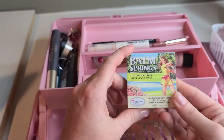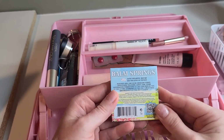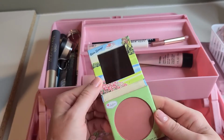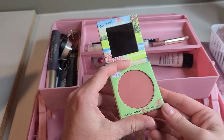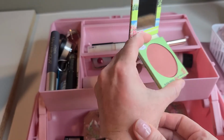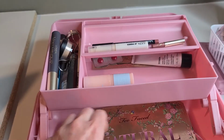Then we have the Balm Springs blush. I think I have the Balm Luminary Luminizer, but I don't have a lot of Balm stuff. I saw this for really cheap at Kohl's, so I decided to pick it up and try it out. Since it's somewhat newer to my collection, I figured I might as well put it in.